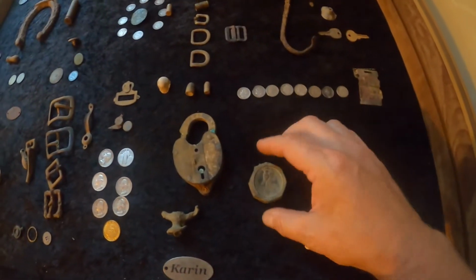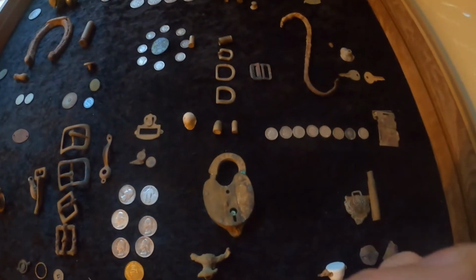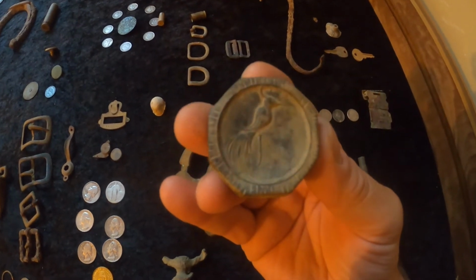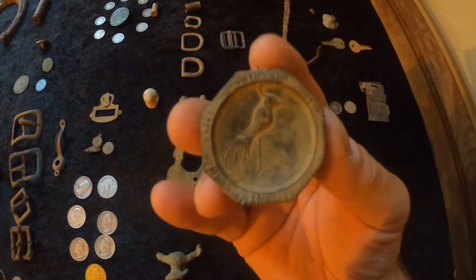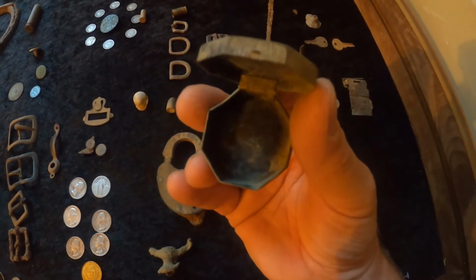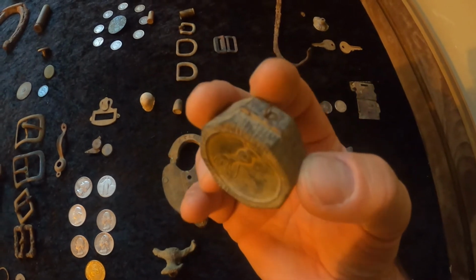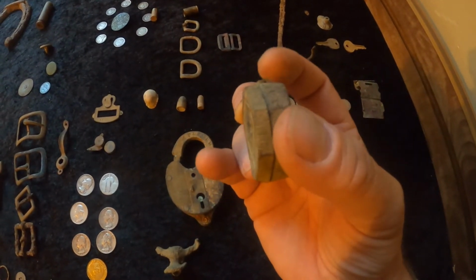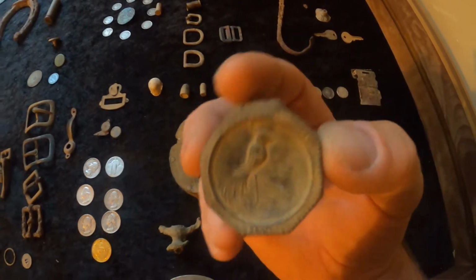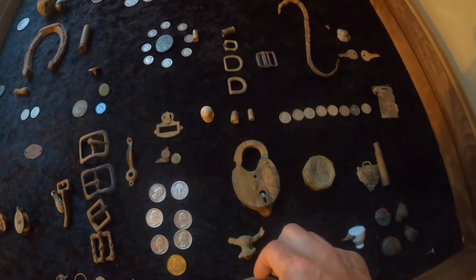Now moving right along, this also came from that farmhouse. Let me open it up. This is a little metal container, but it's very cool. Look at the bird on it. I'm not sure what this was used for, whether it was a pill box or a snuff box. I don't know, very decorative. The hinge still works. It's got a little loop on it that maybe you can put a string through, wear it around your neck. I really don't know, but a cool find.